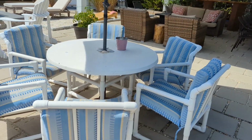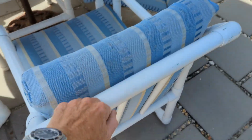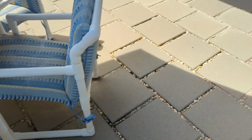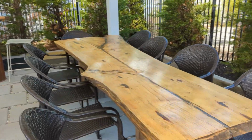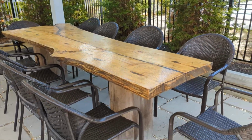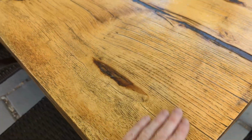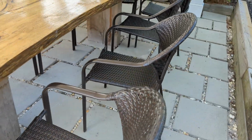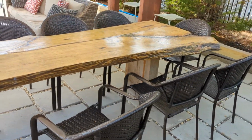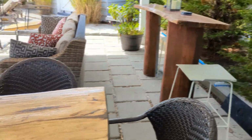This table has been in the family since like the 80s, old school furniture that literally doesn't break down because of the plastics. I built this live edge table. So this hardwood table is about 450 pounds, sanded down over multiple weekends and urethaned for protection. And it seats four on a side, that makes eight, and two on the ends for 10. There's a bar as well for serving at parties.